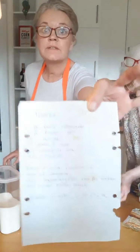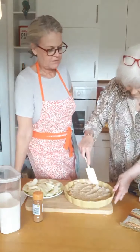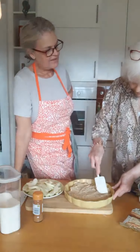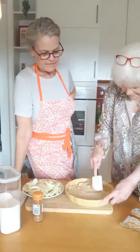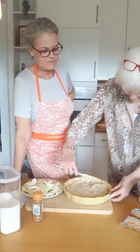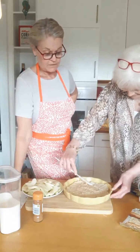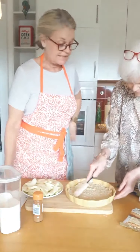This is what the handwritten recipe looks like. Did you come up with this idea of the apple tart, or did you find it somewhere? Hur hittade du det här receptet? In a magazine? Yeah, in a magazine, many years ago. How old is this recipe? 20 år. Yes. Still going strong. It's a really nice recipe. It's not more difficult than this.